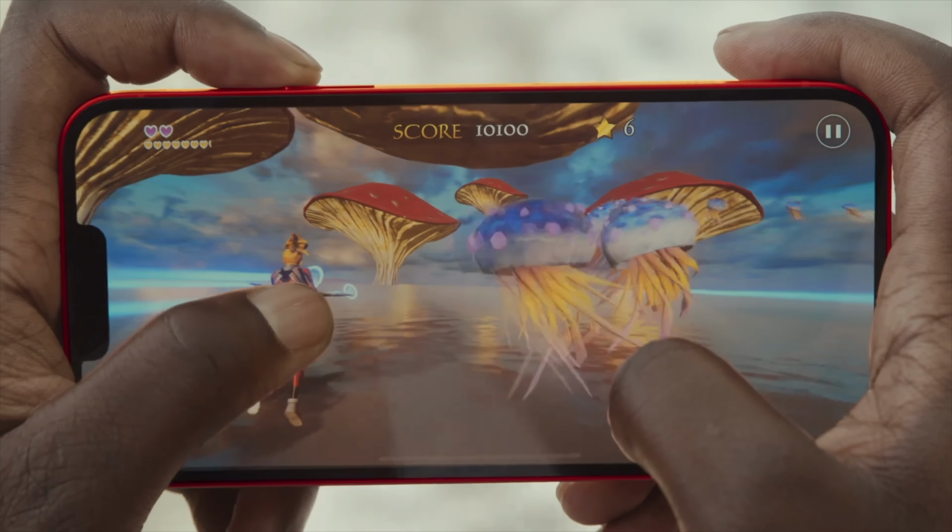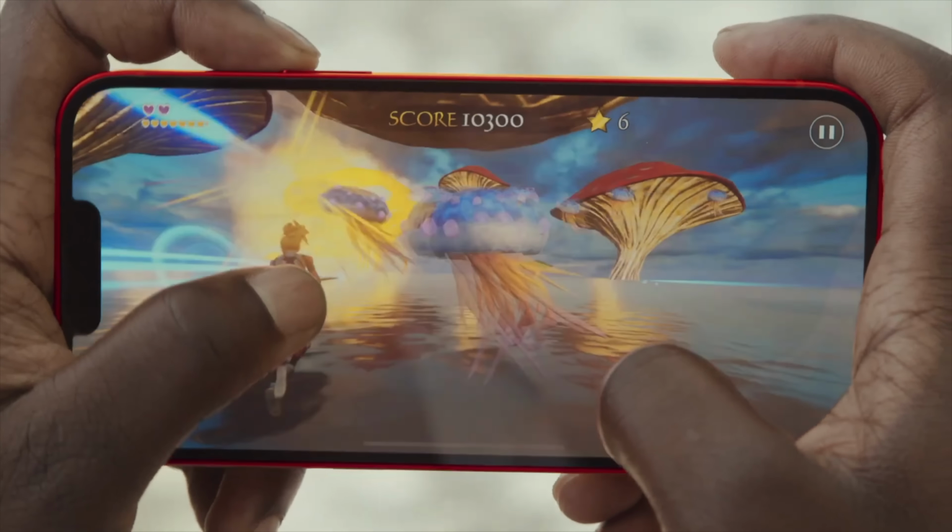Apple says they've improved the thermal design of the iPhone 14 Pro. It's a little bit hard to test, but it should run a little bit cooler, especially for strenuous tasks like playing games, editing videos, or running a whole bunch of benchmark videos.